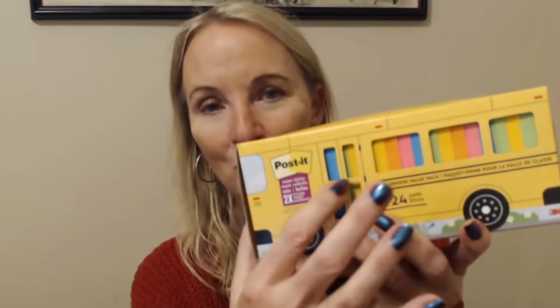We have some that I'm going to show you today and some that we're going to see later. Look, I love this little box. It's so cute. It's like a little school bus, but it's full of Post-it notes. Look at that. It's so colorful. You can see them through the door. And it has a handle. I'm going to leave it flat for now, but you can pull that handle up. It looks like a great big pencil on the top. And there's the back of the bus. We have 24 Post-it note pads in here. And I just thought this was so cute. I love it. I think it's really cool.